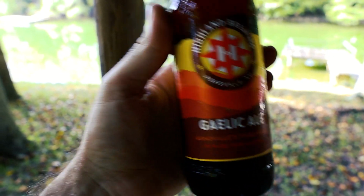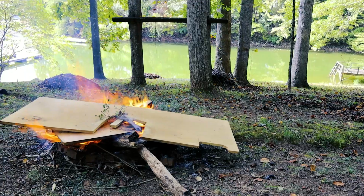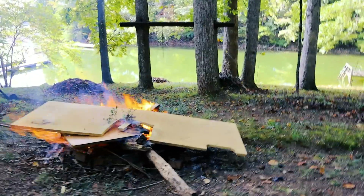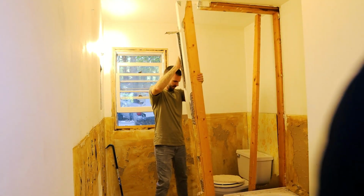Got these from Asheville. That almost wraps up a full first week at the property. We tackled some huge projects with the family in town, and we'll take care of the rest of the bathroom demo in a second, and then head home for the weekend.